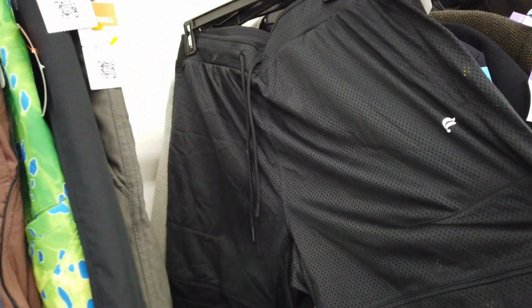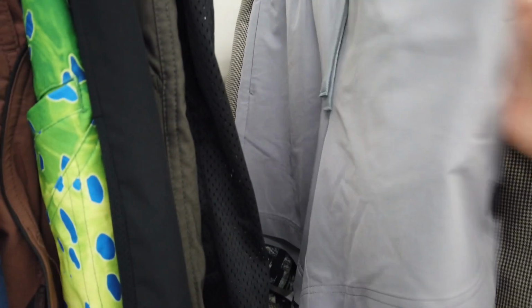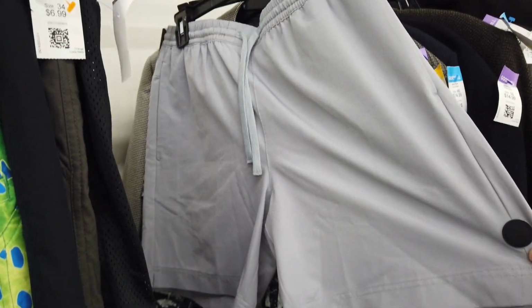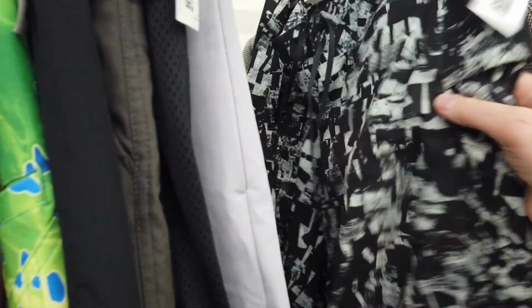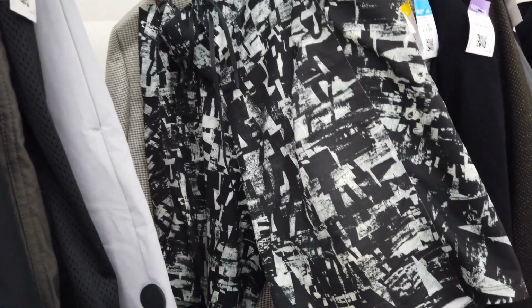Another pair of Fabletics. I've never sold this exact one. They're more of a mesh, see-through one. This is a pair of Cuts athletic shorts, and the last thing is this pair of Lululemon swim trunks. And now let's jump into the tops.